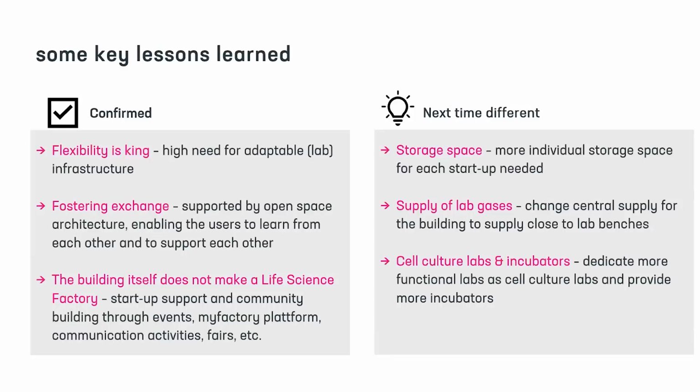Supply of lab gases, and maybe Thorsten will talk about that in a bit more detail later. We've established a central supply for the whole building. I think next time we'll probably change that to having a supply closer to the lab benches, individual lab benches, to give us even more flexibility.